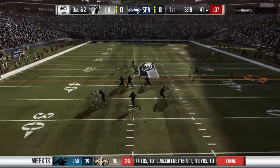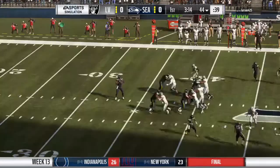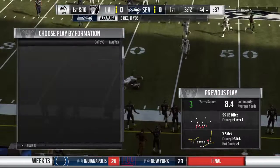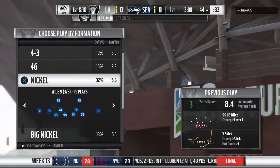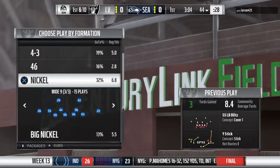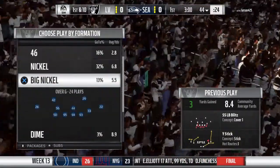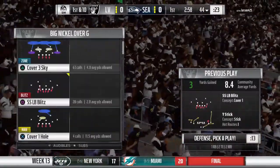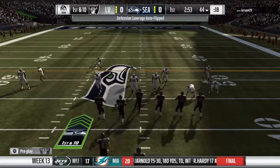From the gun, here's Watson. Drops this off to Kamara out of the backfield. And he's going to have a first down as he's brought down at the 44-yard line. Give him 3 yards and a fresh set of downs. Watson in the offense going to come up 1st and 10.